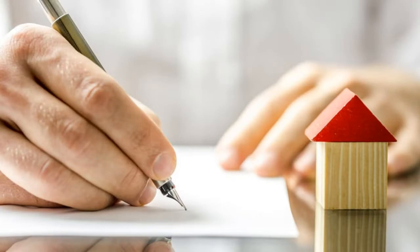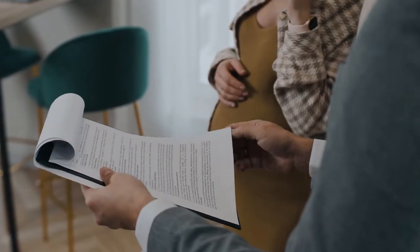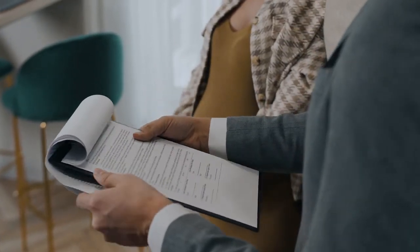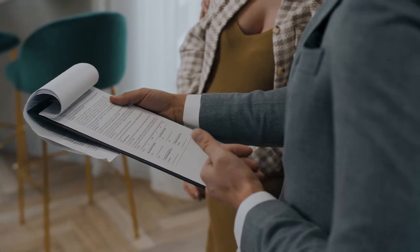The things that will usually be covered by a good policy include fires, floods, subsidence, lightning, storm damage, falling trees or branches, burst pipes, pipe damage, escape of water or oil, and vandalism. However, there may be some exclusions, and not every policy will include accidental damage or bad workmanship, so be sure to check the terms and conditions.